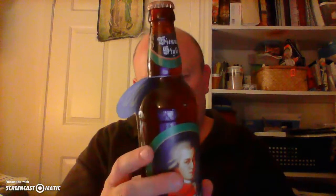It does have an ABV of 5.3, but it doesn't have a brewed on date, and it does say that this was in fact brewed in Lithuania. This 100% malt little tag flippy thing here was on there when I bought it, and I paid $1.99 for this. So anyway, we're going to try a Lithuanian Vienna style lager.